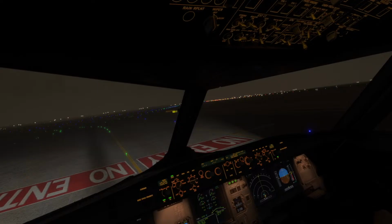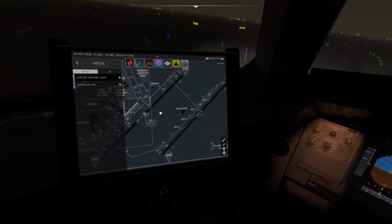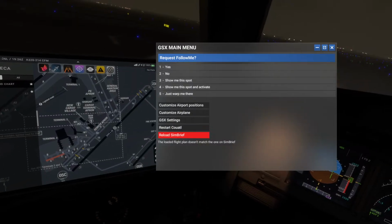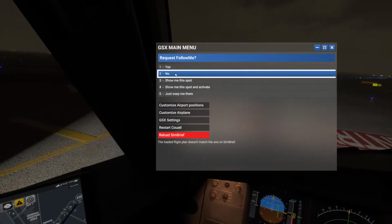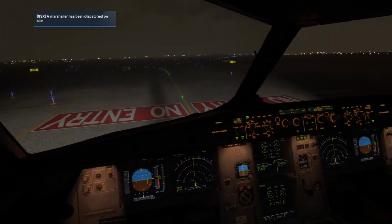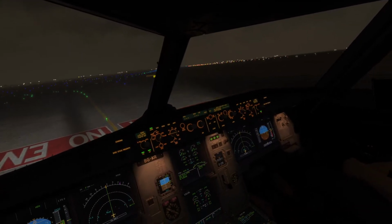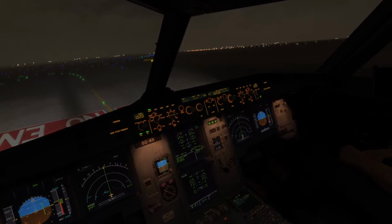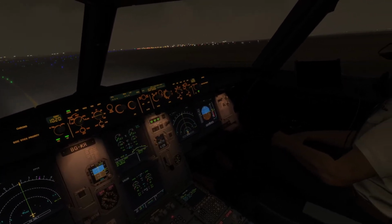Air Cairo 806, request taxi to assigned gate Echo 1. Air Cairo 806, Gate Echo 1, taxi via exit 4, Hotel 1, Hotel 2, Lima. Hold short runway 05 center. Air Cairo 806, taxi to gate Echo 1 via exit 4, Hotel 1, Hotel 2, Lima, and holding short at runway 05 center.